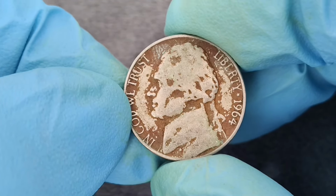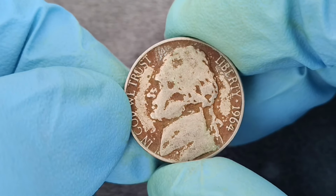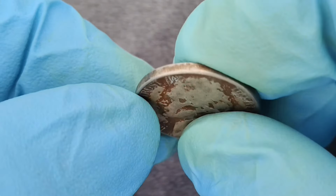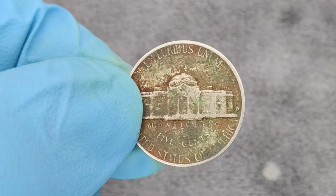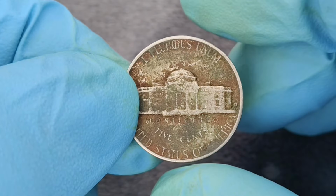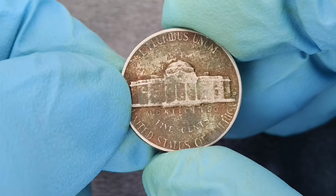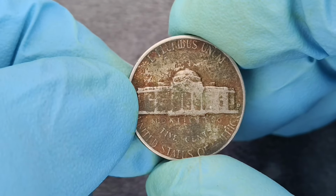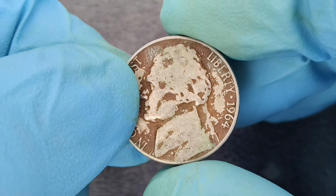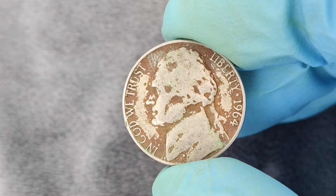Many people think of nickels as simple 5-cent pieces. The 1964 D Jefferson nickel has a rich history. It's composed of 75% copper and 25% nickel. Although nickels from this era aren't made of silver, their unique appearance and toning can make them look more valuable. Interestingly, in 1964, the US Mint stopped producing silver coins for circulation, making that year a pivotal time for collectors. Although the Jefferson nickel wasn't made of silver, the 1964D still holds great historical significance and collectible value.